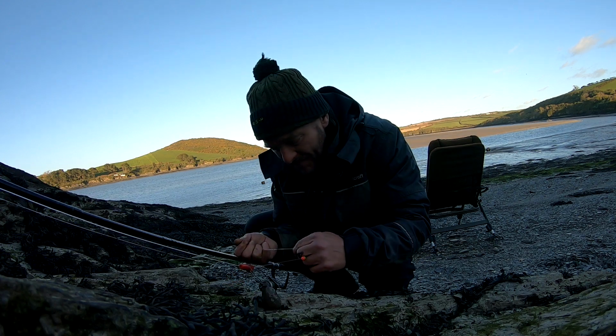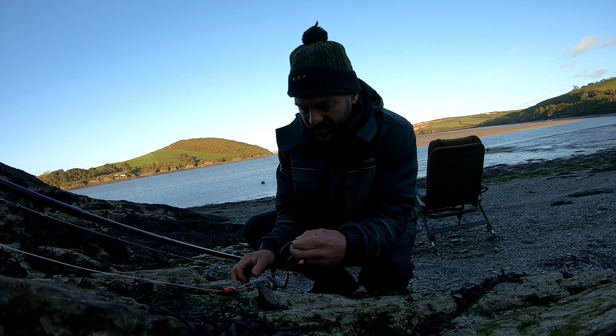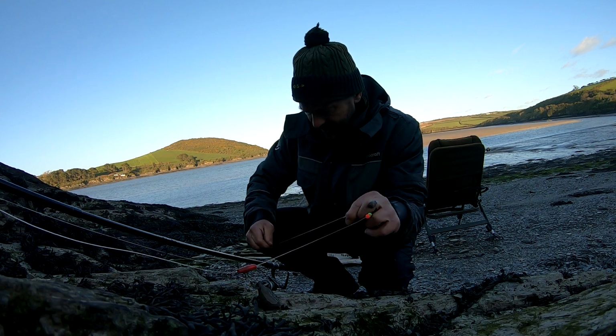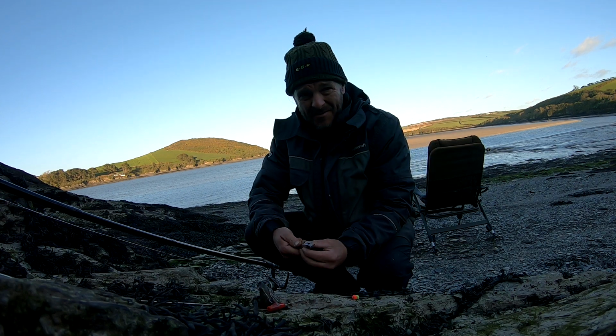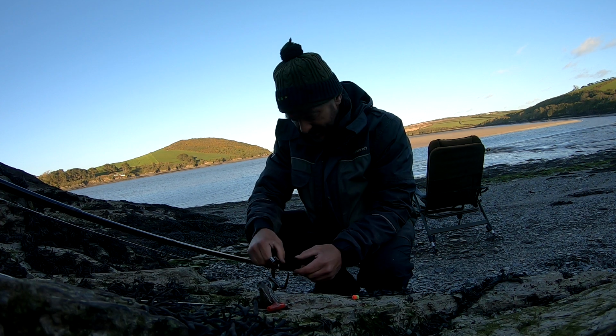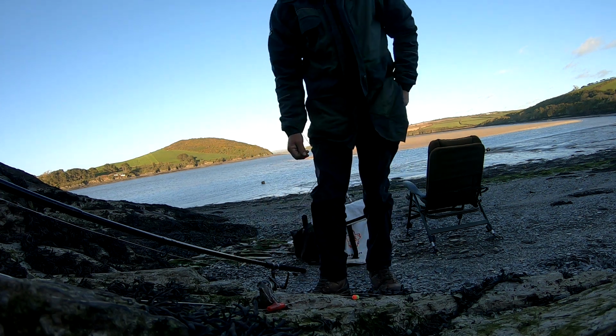I've opted to fish it with the shell to try and stop the crabs. I don't think there's many crabs about at the minute, I don't think they're in yet. But I've tried that anyway, and that's what I've seen people doing for the gilts, so I'm trying it and seeing what happens. If I don't get any success, I can try it without the shell. But yeah, that's what I'm doing.